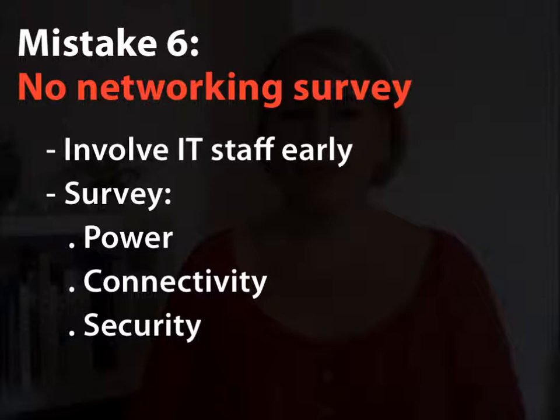There's nothing worse than hanging up a new screen and not being able to put anything on it because you didn't know about a firewall or cabling issue.